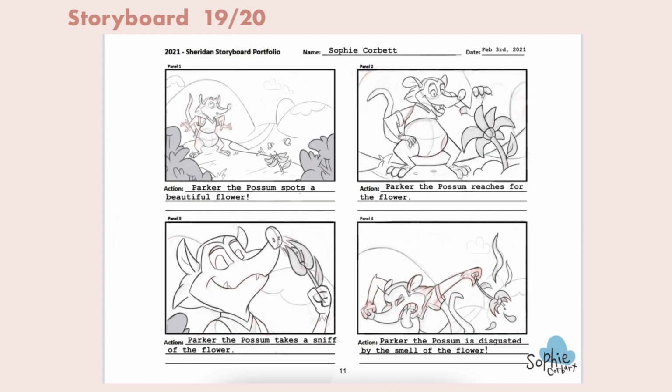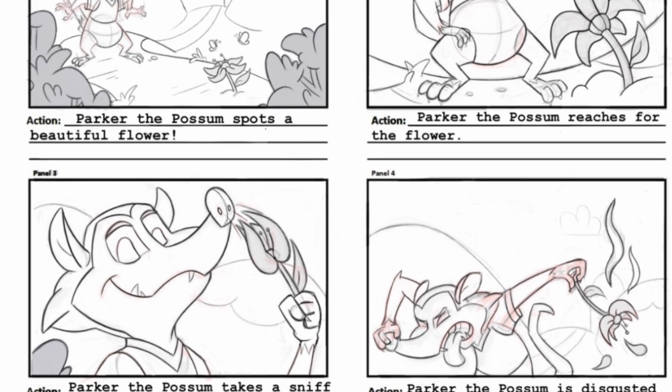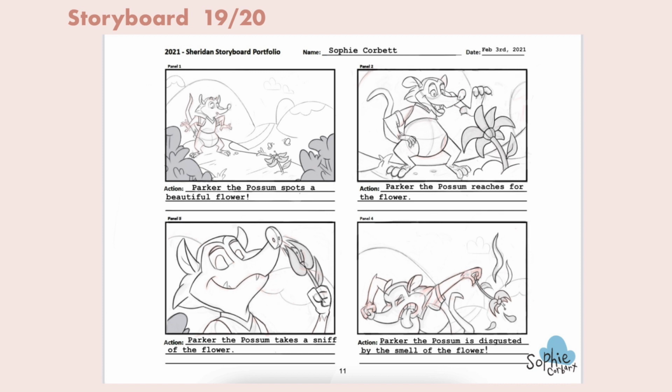This year, the character they gave us to use was the possum. I got a 19 out of 20 on my storyboard, which I am super happy with. I was really nervous about this section, as I got a couple of critiques saying that the camera didn't move around enough, and then the last 2 shots were too similar. Thankfully, they seemed to like it though, and I only lost 1 point.